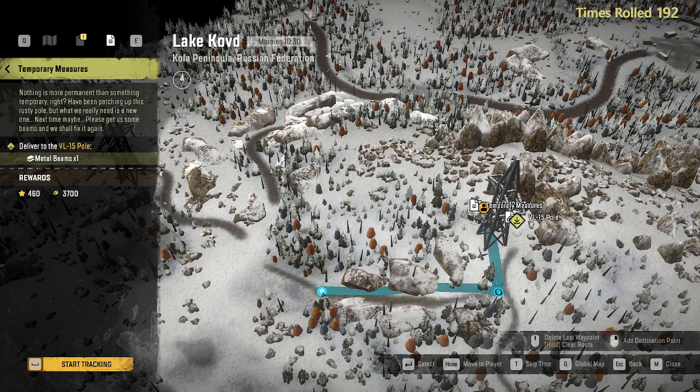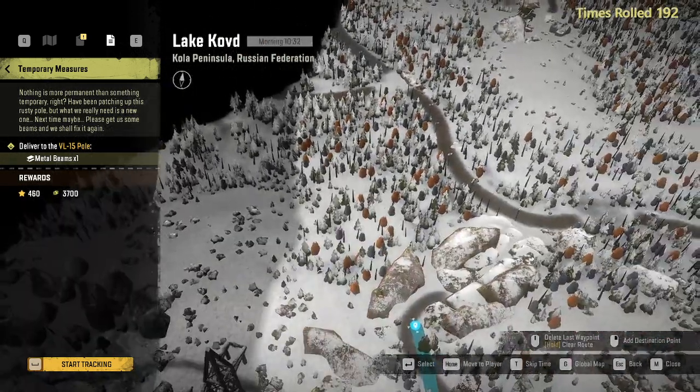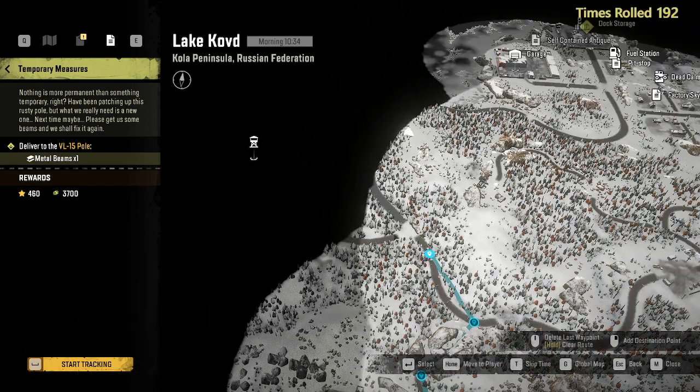I'm going to go back down this way. It'll be easier going down. We'll head back out here. We'll work our way to that watchtower. I reckon it'll be up this one.